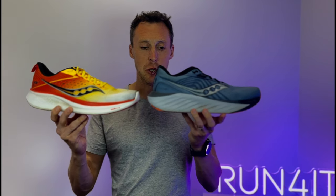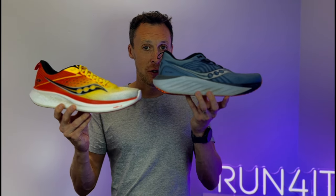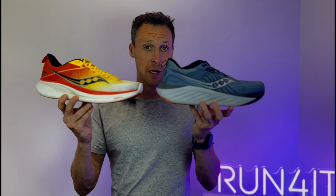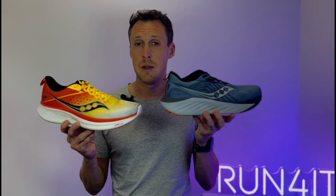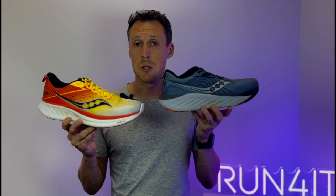Although, as many of you know, where those stack height measurements are taken from can vary from model to model. And when you look at the shoes, you can see that the Triumph midsole looks as if it's a lot thicker than the Ride, and that's definitely how it feels under your feet. The Triumph cushioning feels a lot more substantial.